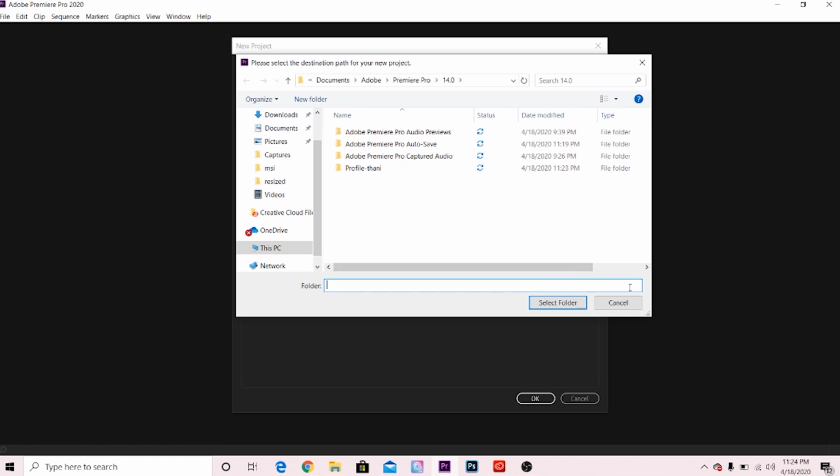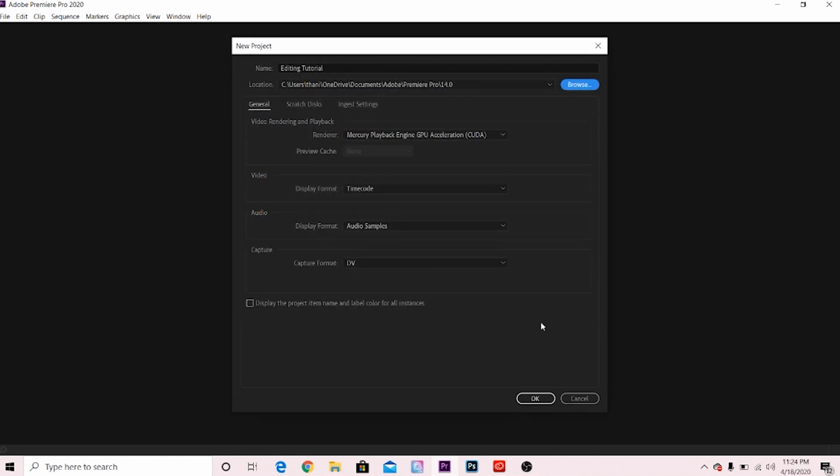So I don't know if you guys know this, but on Premiere you do have auto saving and stuff like that, where it will auto save your files. And this is basically the directory where you can find those files. If you want to find them easier, you can change it. But since I already know how to find them, I don't necessarily change it. I just leave it as it is. So then you just click OK.